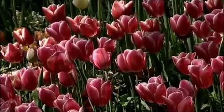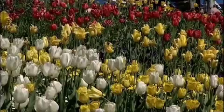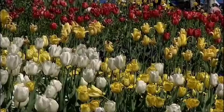Many years ago, I spent a heap of time in Holland learning how to grow plants. Now, Dutch nurserymen are just amazing. They are the master nurserymen. They grow the perfect plant. The quality is just incredible.